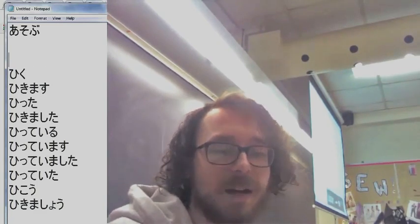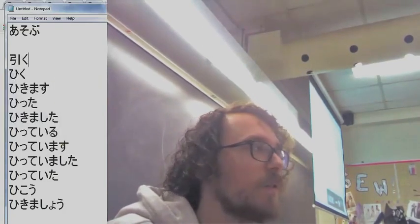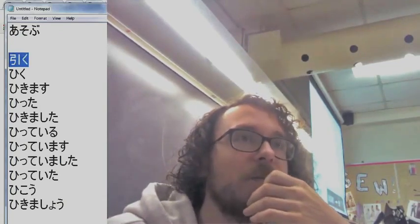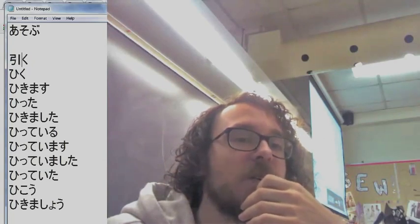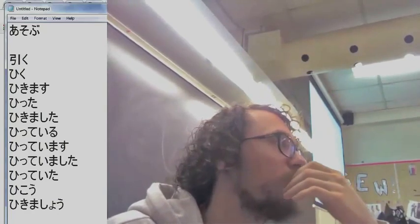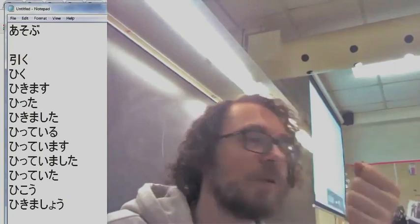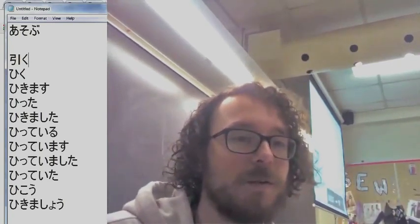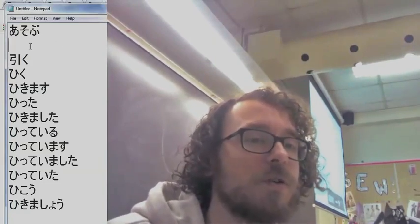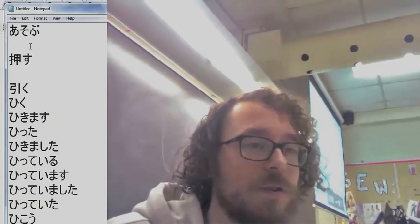And for this hiku, there are different situations. This one means pull. For example, you'll see this character, hiku, or maybe even hiki, on a door handle, like pull. Pull the door. And push is osu. So, osu. Push.